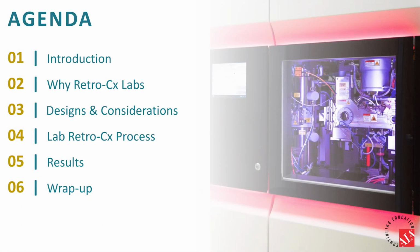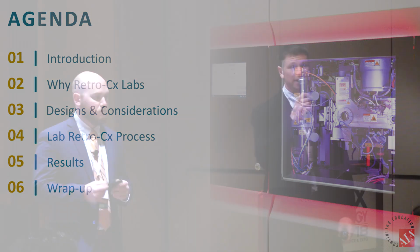So this is our agenda: intro. We're in the middle of that right now. We're going to talk about why we had to retro these facilities, and we'll probably see this kind of stuff again. Maybe you've seen it already on other similar lab facilities and universities, why this happens. Design considerations: why we had to take it back to design, and you can't just go in and fix things. A lot of times we find issues there. The process that we applied, how we got bang for the buck for our clients, how we served them and met their specific needs, a lot of the results, some of the things that we found, and then that's going to pretty much wrap things up.